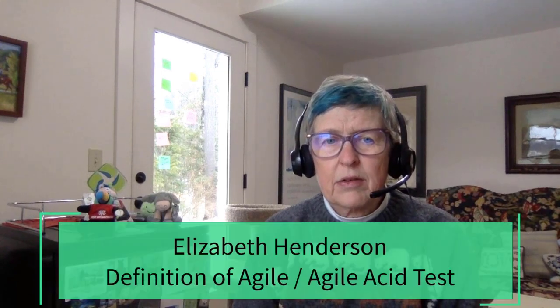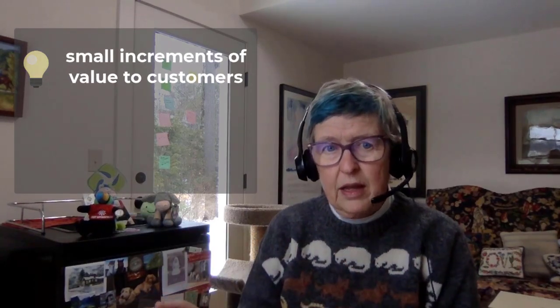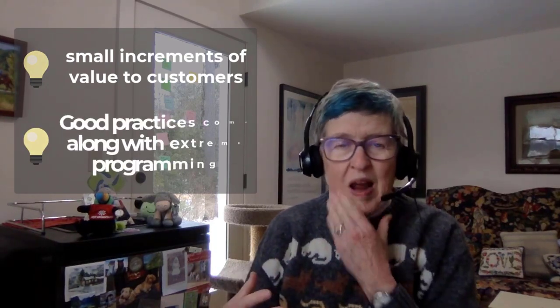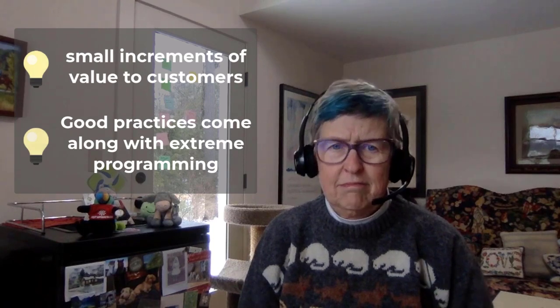Well, I always liked Elizabeth Henderson's definition of Agile. She called it her Agile Acid Test, and I'll have to paraphrase, but it's delivering value to customers frequently, in small increments, at a sustainable pace. And that sustainable pace is what captures all the good practices that have come along with extreme programming. They're not new practices; we were doing these practices many years ago too, but making more people aware of good practices like continuous integration, test-driven development, acceptance test-driven development, pairing, refactoring, all those things, and test automation, obviously, is a huge part of that. If you don't do those things, you cannot continue to deliver small chunks of value confidently at a sustainable pace. And that's so key.